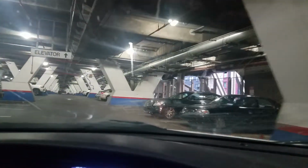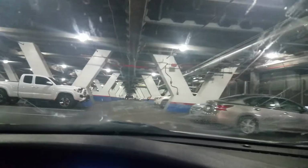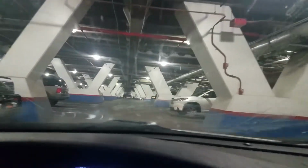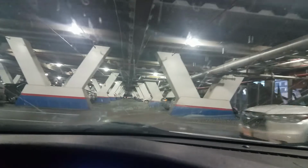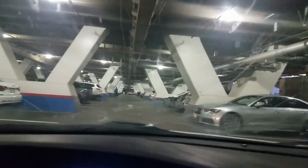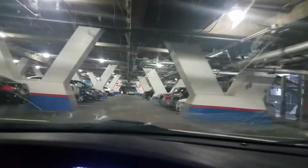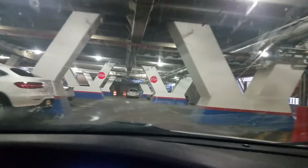Now, I like to park on the top because I like the, I don't know, I like the open air feeling of it. I recognize that it's not as protected from the weather, but I also know that it's brighter, and there's buildings all around me. So if somebody wants to mess around with my car or with me or my family while we're getting to the car, I feel like we have a little more protection out in the open.